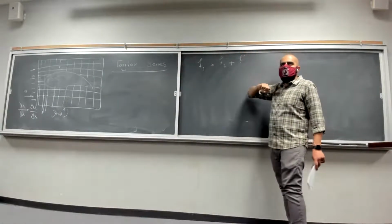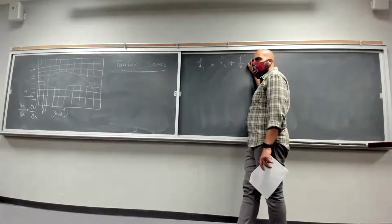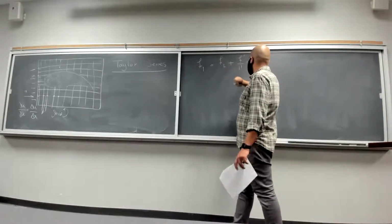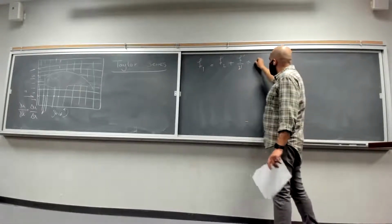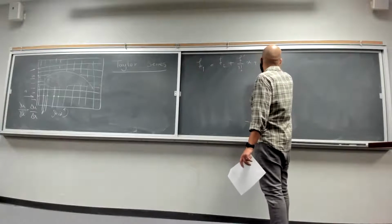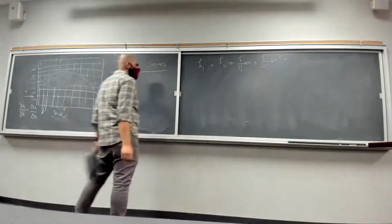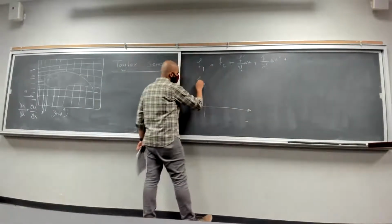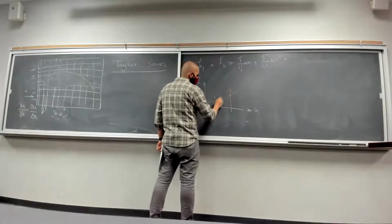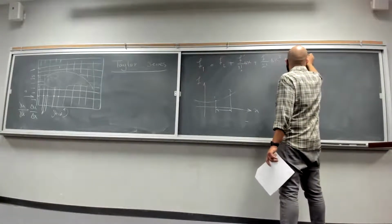f prime, exactly, multiplied by delta x over 1 factorial, plus f double prime, delta x squared over 2 factorial. This delta x is the distance between the two points. We are looking at f versus x. This is point 1, this is point 2, and this is delta x. And then so on and so forth: f triple prime, delta x cubed over 3 factorial.